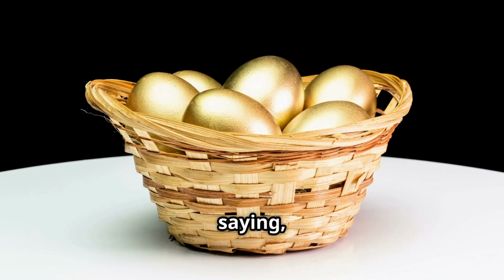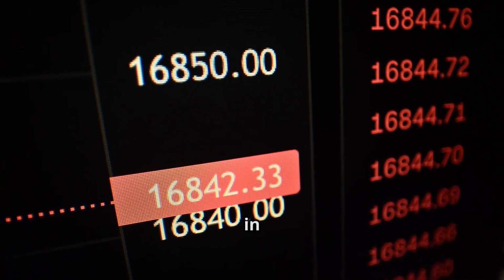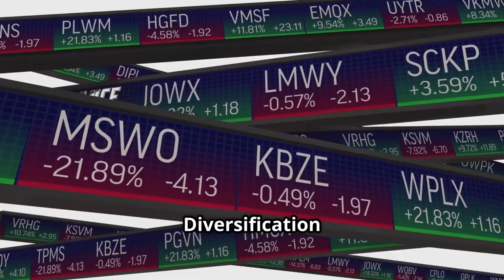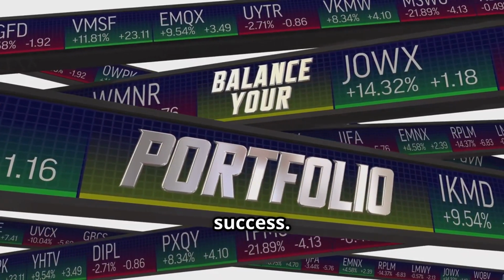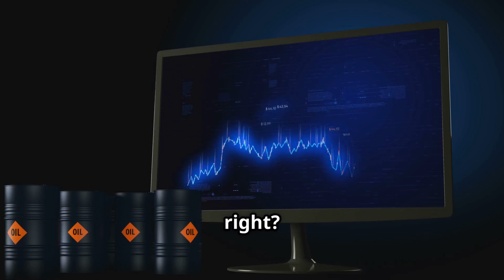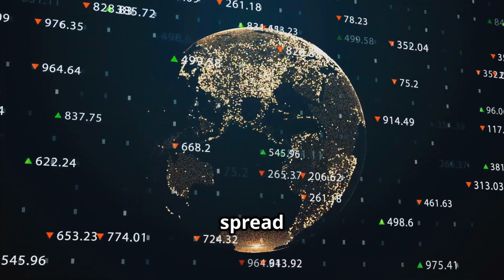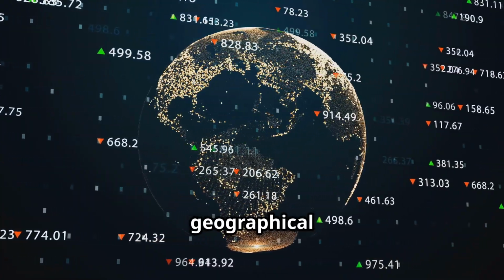You've probably heard the saying, don't put all your eggs in one basket. Well, nowhere is that truer than in the world of investing. Diversification is key to managing risk and maximizing your chances of success. Imagine putting all of your money into a single stock, and then that company goes bankrupt. Yikes, right? That's why it's crucial to spread your investments across different industries, asset classes, and even geographical regions.